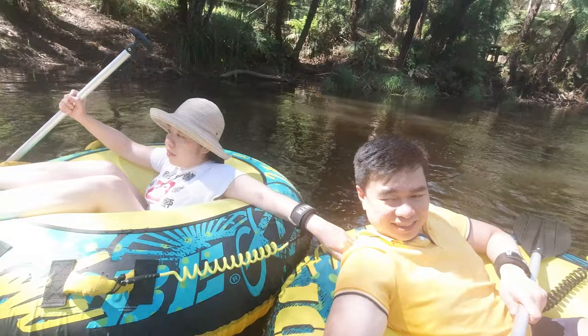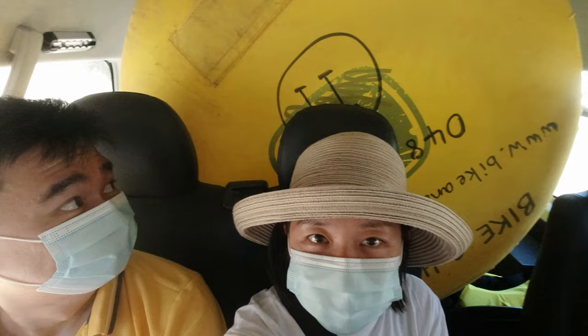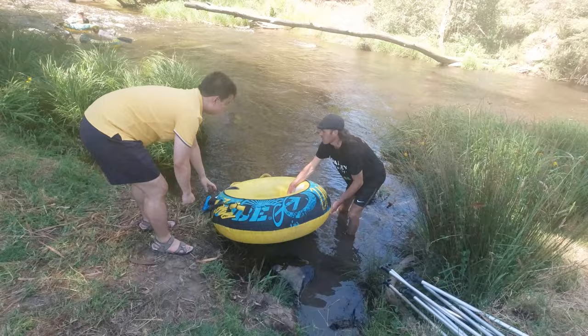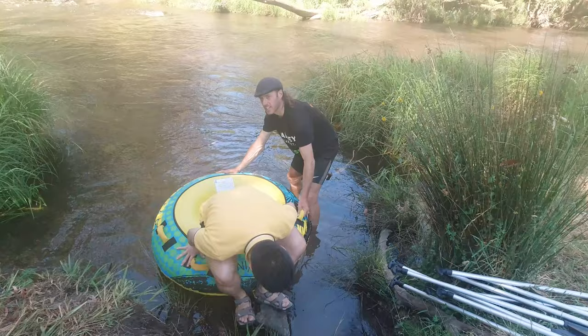Number 8, River Tubing. There are plenty of adventurous things to do here in Warburton, and one of them is a nature-based activity in the beautiful wild Yarra River called river tubing. That is rolling down the river on a tire tube. You can bring your own tire tube, but if you want a hassle-free experience, then we recommend booking a self-guided river tubing adventure from Bike and Hike. They also own and operate the highly rated Warburton Motel.